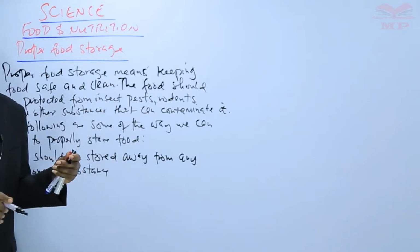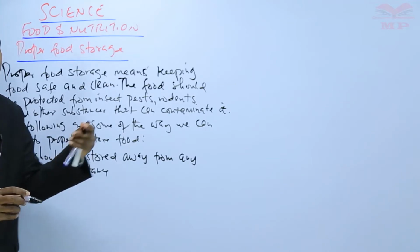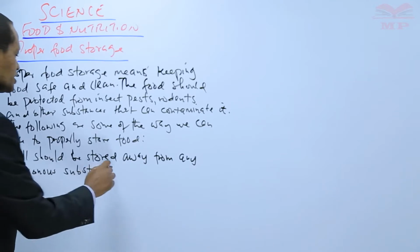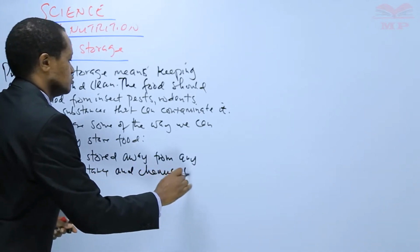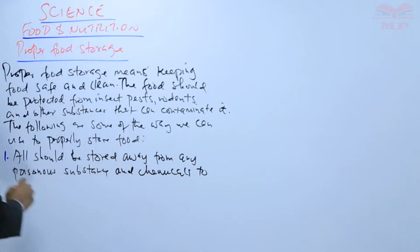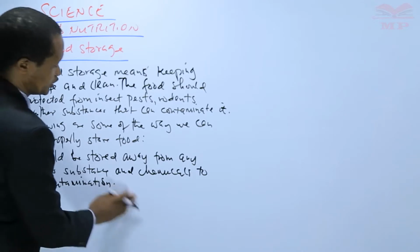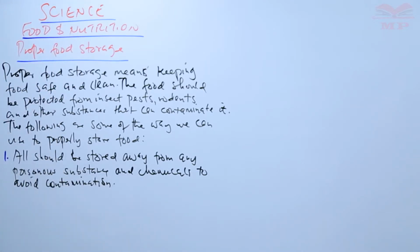And also chemicals, learners, to avoid contamination. From any poisonous substance and chemicals to avoid contamination. Right?